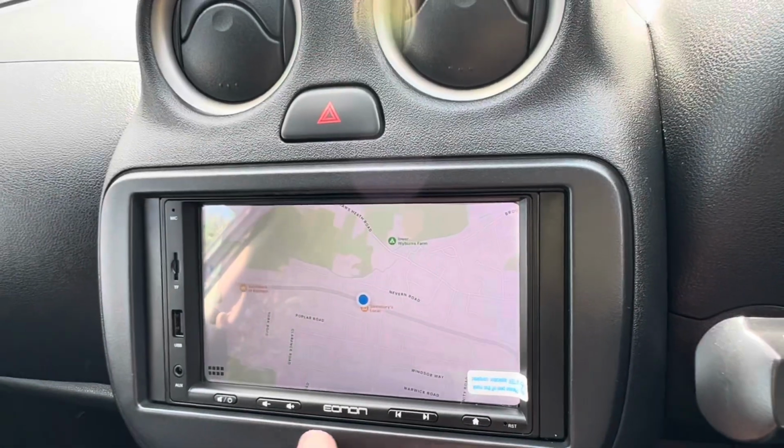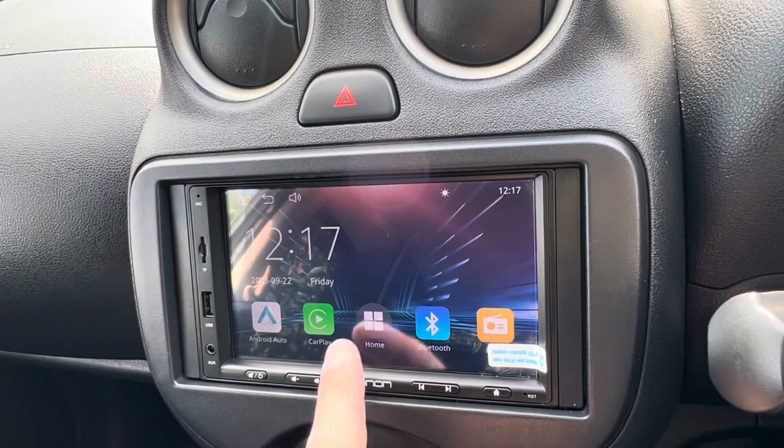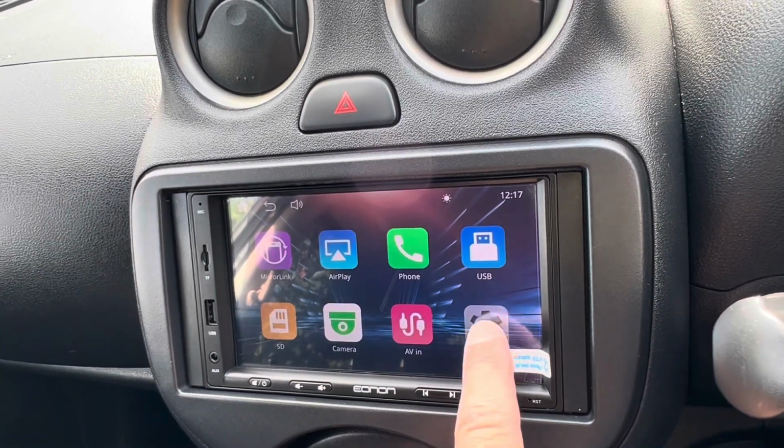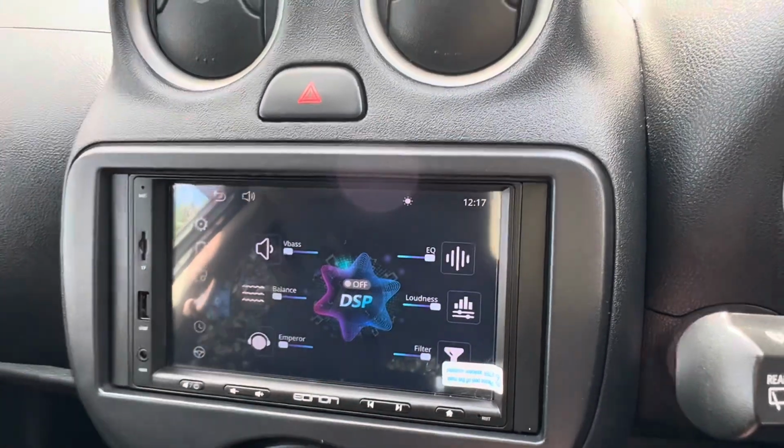And then other functions on there are obviously just your FM radio function. It's got a really, really nice sound setup on this, something called DSP. Is really good.